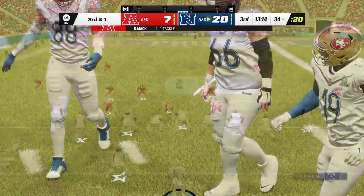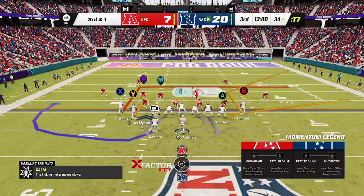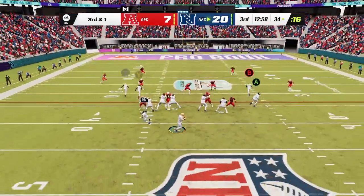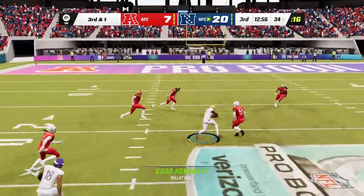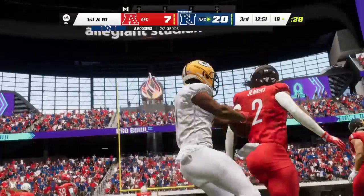Well, you certainly have to give a little credit here because they're playing this game now at their pace. This is ball control football, sustained runs, taking their time, and making it work. And they're going to get this down inside the 20.